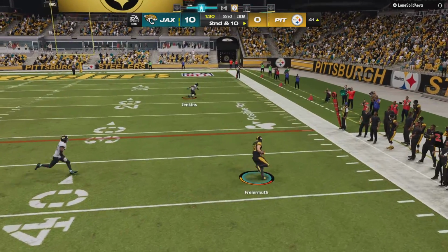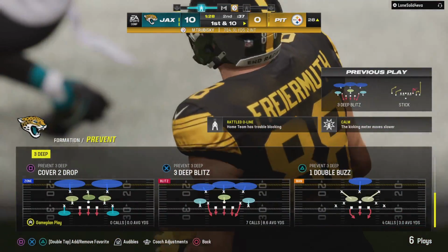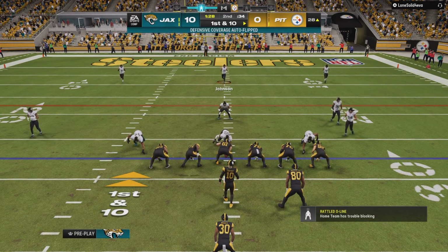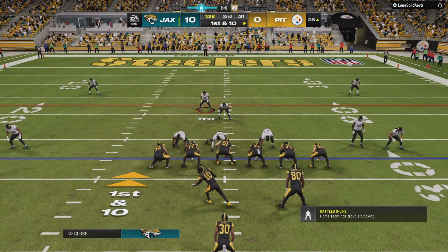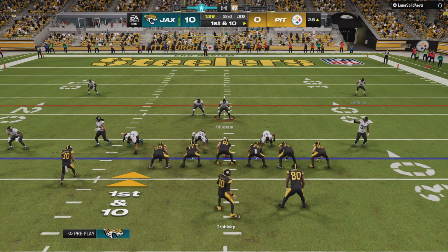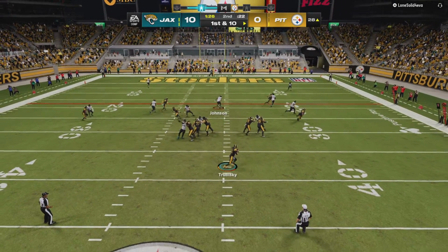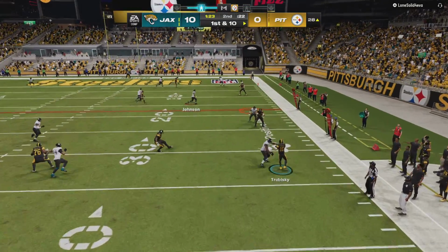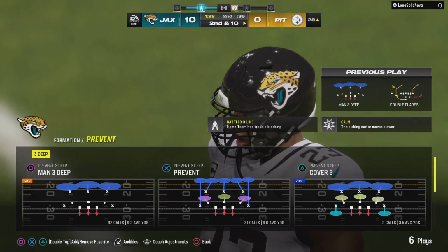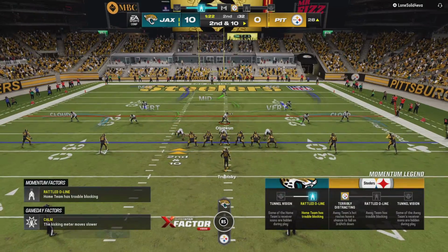Throwing here, Trubisky. A short one there to Freiermuth. Well, he is out of bounds, but not before he's inside the 30. The passing game in rhythm right now for Pittsburgh. There's another first down. Now Trubisky to throw, escaping the pressure right. And that is incomplete. Well, he certainly did a nice job improvising there, extending the play, hoping someone would come open downfield, but they never did.